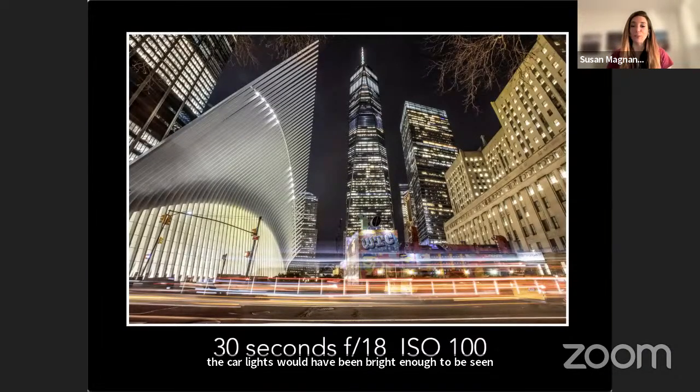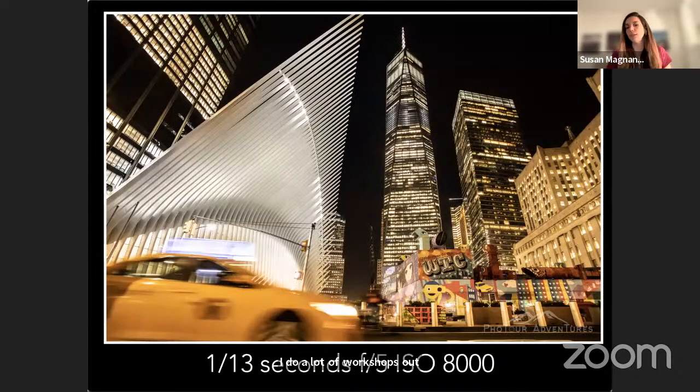Car trails are also really fun. You could get streaks like this one. This is in front of the Oculus and the World Trade Center in New York City. I do a lot of workshops out here just to experiment with light. And I think it's really fun. But what if you don't want it to look like a streak?